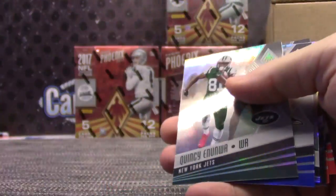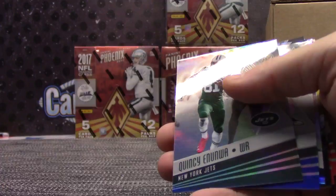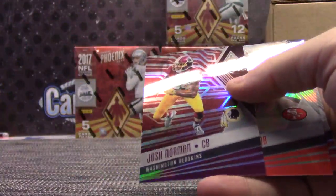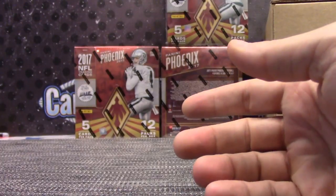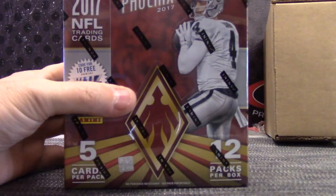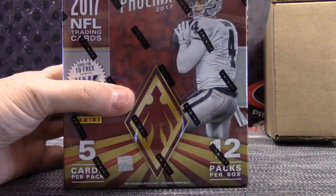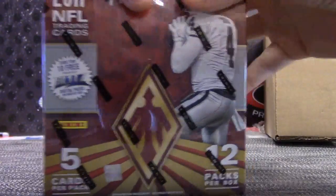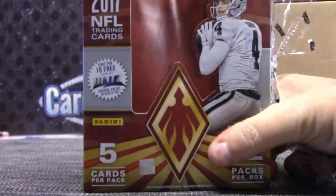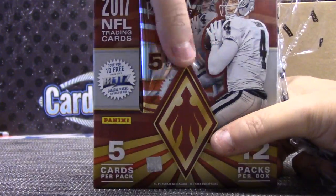Tom Brady, Tyreek Hill Orange, numbered to 99. Deion Sanders, that one's 11 of 25, Power Surge. I don't know if you got a random hit, Sprinkle, but there were 6 spots left in a full case. I don't know if you like that one or not.